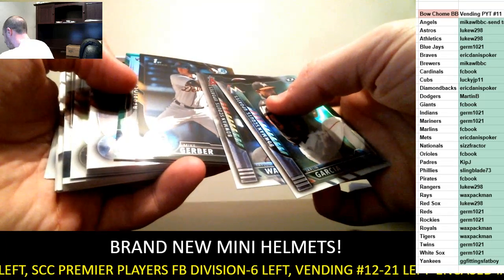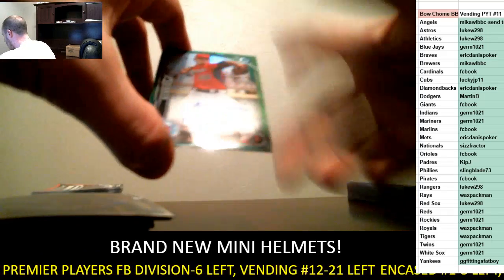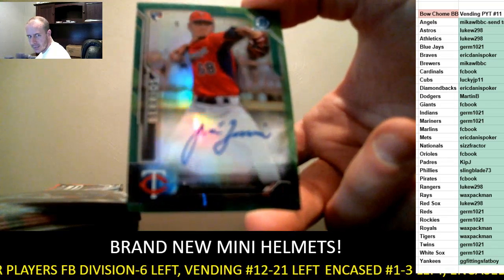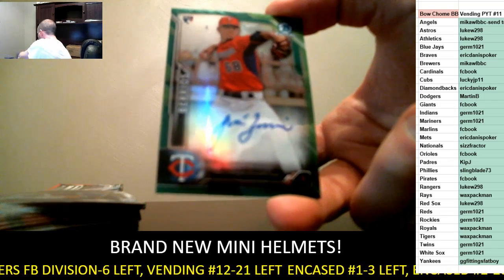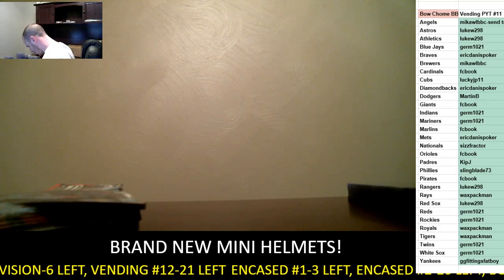Green auto for the 20s, pitching prospect out of 99, Jose Berrios. Green auto out of 99. Germ, another color auto for you. Berrios out of 99. Nice break, Germ.